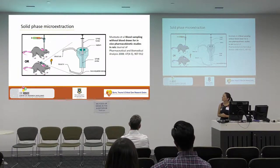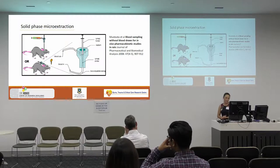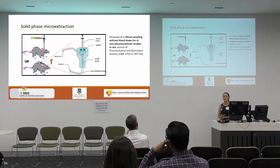And what I started to think was, how would that go in an indwelling cannula? And then have you got something that you can use in humans? So in this study, they quantified diazepam. The internal standard was coated on the fibre, and they found a good correlation between the results in whole blood to those in plasma, and their concentration time profiles were in good agreement with the literature values.